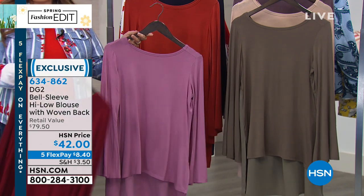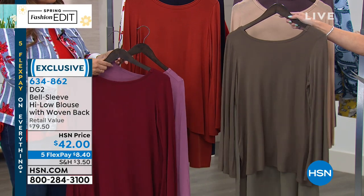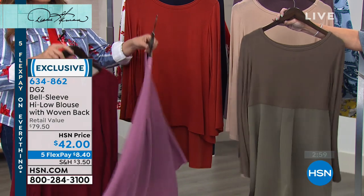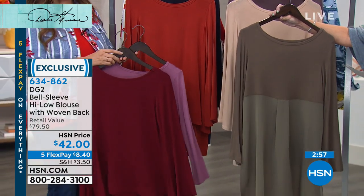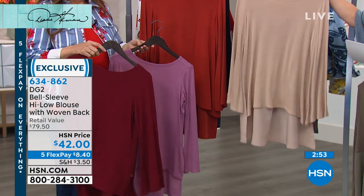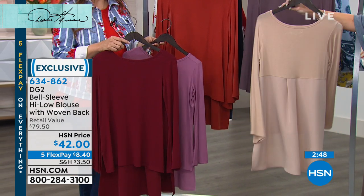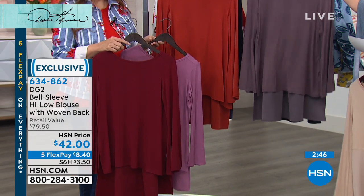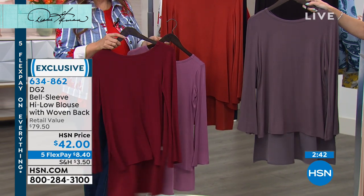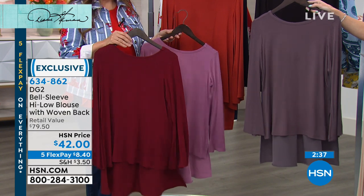So, gorgeous colors. I've got it in front of me. This one is going to be a really pretty, I think this is the moss. Yes, it is. So it's kind of like a muted olive, and that's a great shot to be able to show how it has that mixed media with that pleat in the back. And then we have it in the sand. This is stunning. It's so simple, so elegant, and I just love that mixed media on the back.